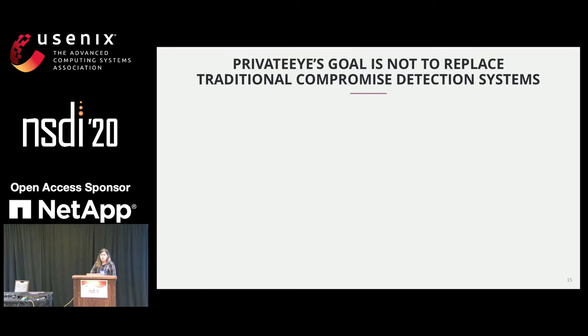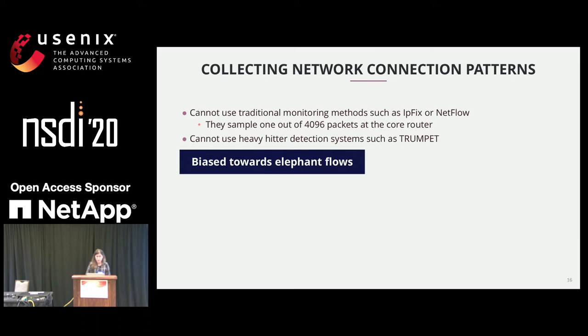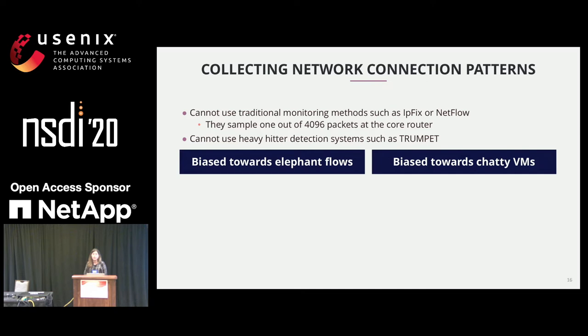So how does PrivateEye actually work? So we collect network connection patterns, but we can't do so by using traditional systems that are already available. So what does that mean? So we have things that are already deployed in Azure, for example, NetFlow and IPv6, which are standard industry practices, which collect 1 out of 4,096 packets that go through the network core. The problem with these solutions is that they're biased towards what we call elephant flows, so heavy flows, and they're also biased towards what we call chatty VMs, VMs that communicate a lot. And so while these solutions might be useful for detecting things like DDoS attacks and volumetric attacks, they're not effective at detecting all sorts of compromise.